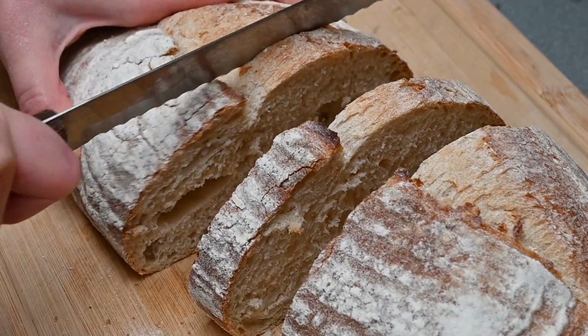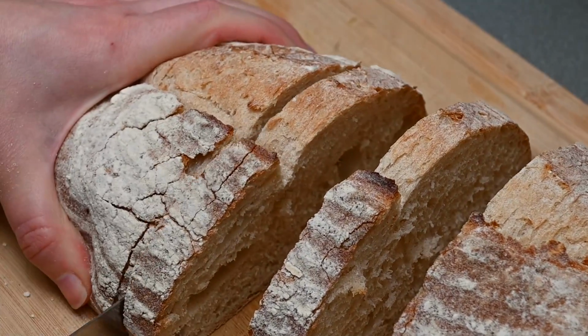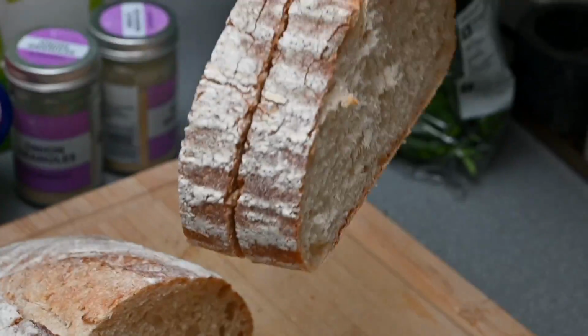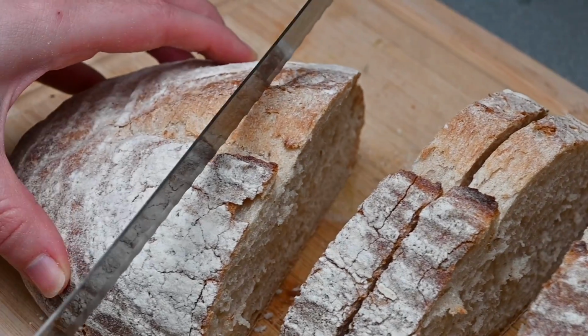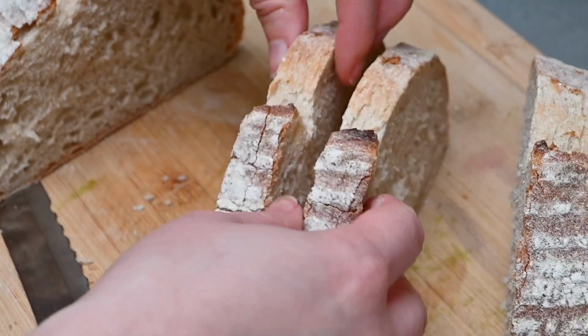So we're going for nice big thick slices because we're going to do this as an open faced sandwich. Do you think they're thick slices? Well, they're not thin slices. I'd say they're regular, nice regular. Big thick slices like that. Yeah, that's chunky. So how many slices do we want? Two each? Yeah.